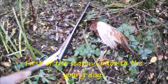Yeah, fine bird, Tom. Even more happy that she retrieved him. Good girl, Lady. Now, Jack, here. Jack, get a smell. Get a smell of that, Jack. Good boy.